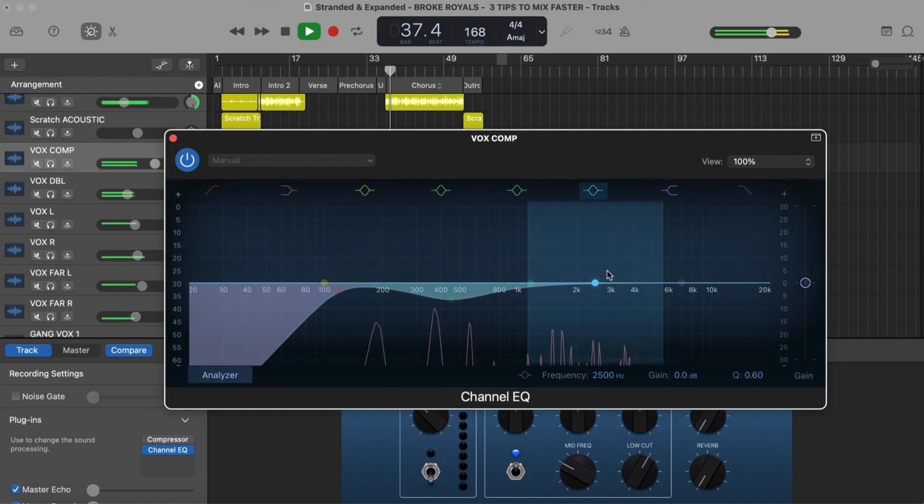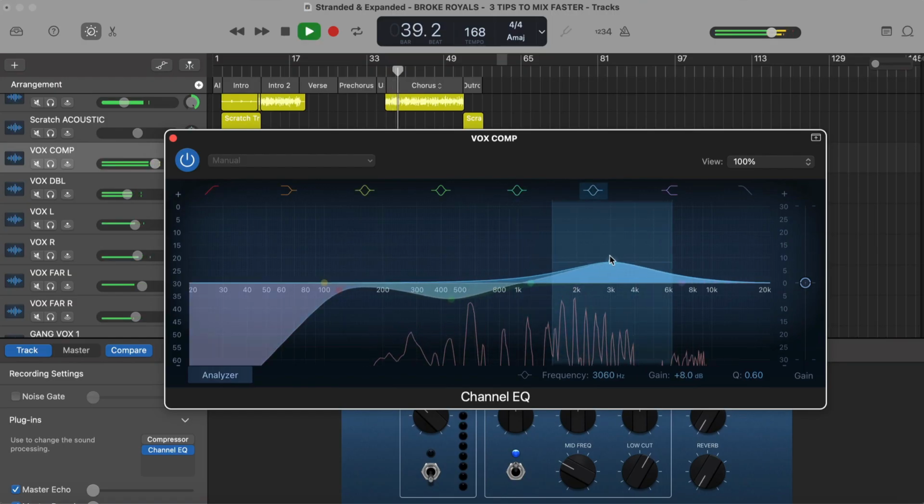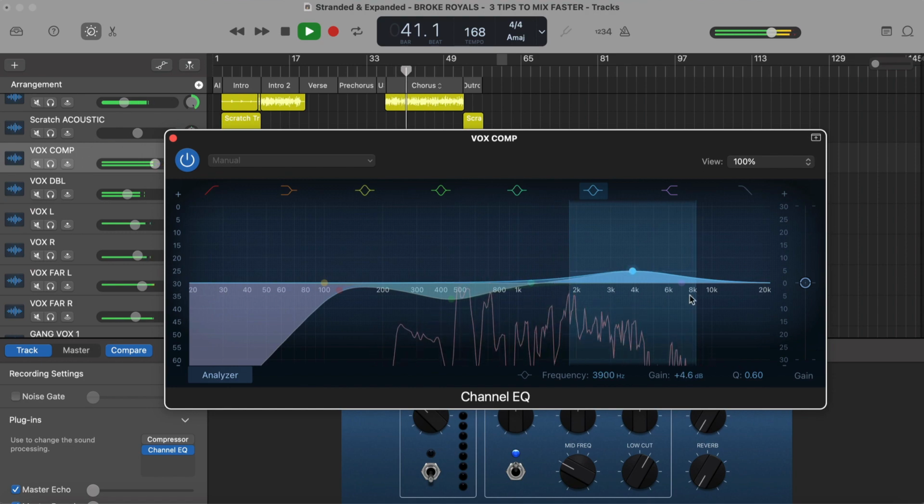The second area is going to be in the presence, kind of brightening up in the 2K to 5K range. That range is where you're going to really help bring things out and help them pop out in the mix.